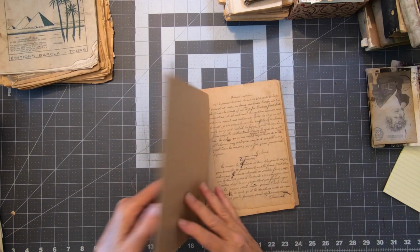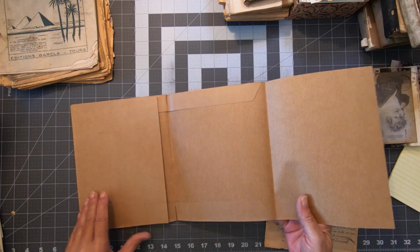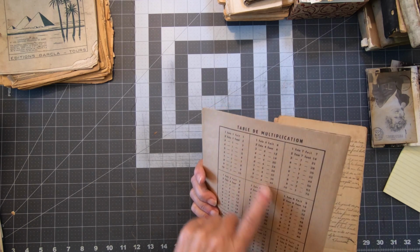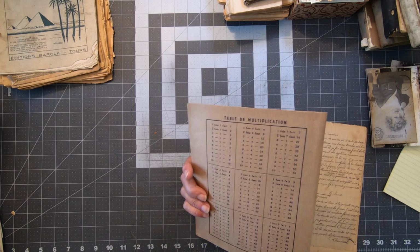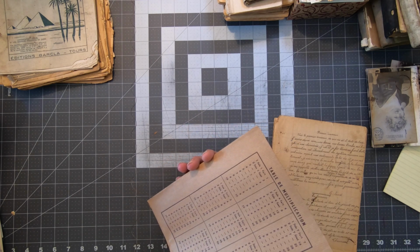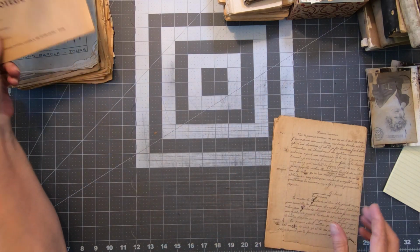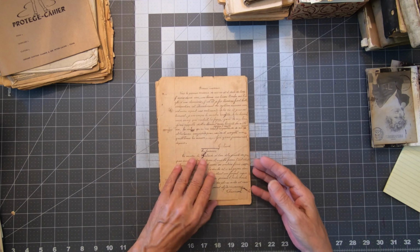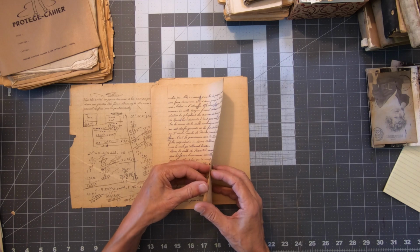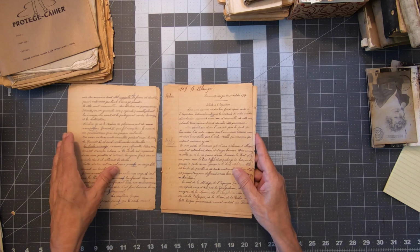Now, what else I found? Oh, talking about writing. So I found this. Those are little copybook covers. Aren't they adorable? And then you have the multiplication table. When you're a kid in France, every copybook has the multiplication table in the back. I mean, you want to talk about drilling, literally. But look, that's what was inside here. That was some kind of schoolwork of some kid. You see how well that was written? Then this one is about a field trip.